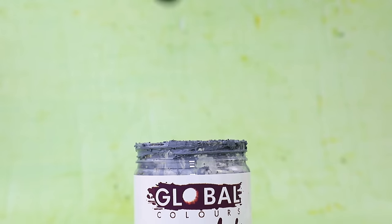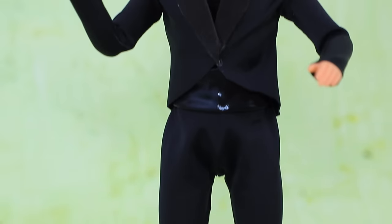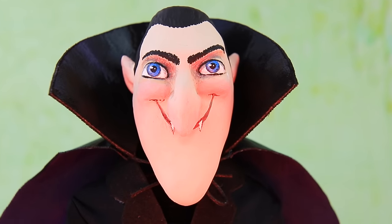Blah, blah, blah. Dracula needs a costume. Black never goes out of style. And a cape, of course. Who said that vampires are scary?